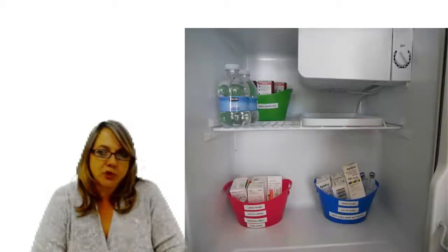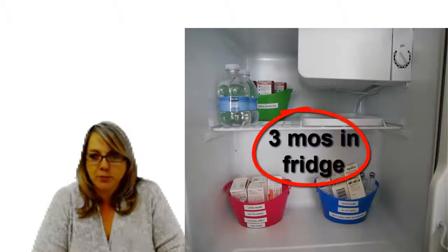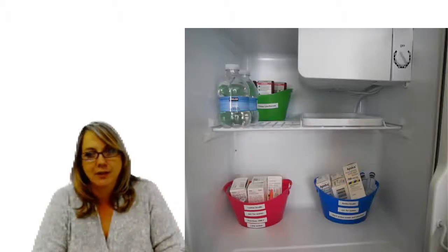Our oral medications, we usually try to give those about 30 minutes prior to a meal. Insulin, when it is unopened, could be stored at room temperature for about a month, and if it is in the refrigerator, it can be stored for up to 3 months. So most hospitals, most places you're going to be at will still store their insulin in the fridge because it does extend the life of it.